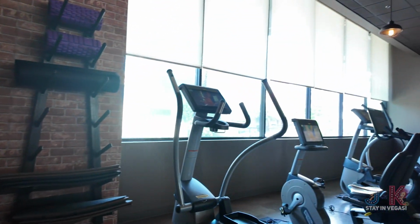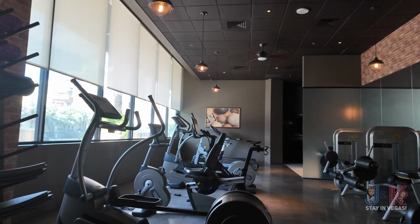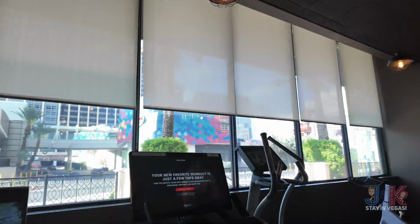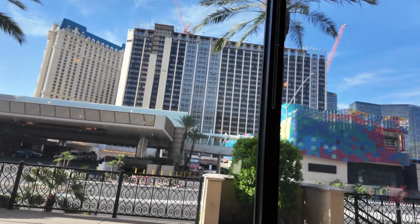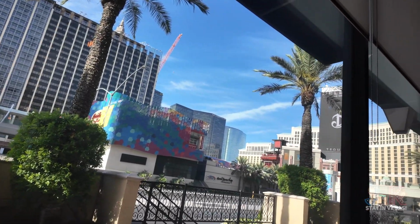Current time right now is 8:15 and there's nobody in here. So unlike Caesar's Palace, where there was a ton of people, nobody's using the fitness center this morning. So here's what the fitness center looks like. You can look at Flamingo right out here and Horseshoe right across the way. So at least you get an outside view to look at some things as you sweat the calories off.